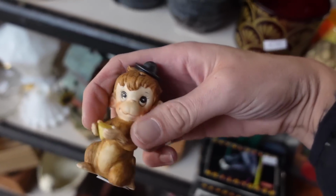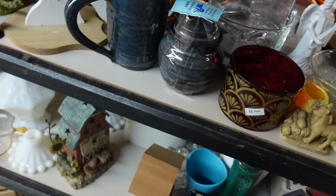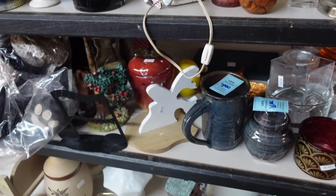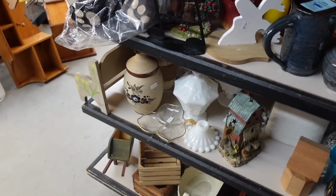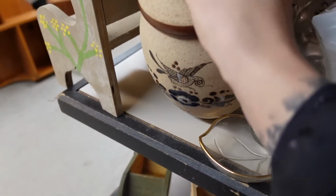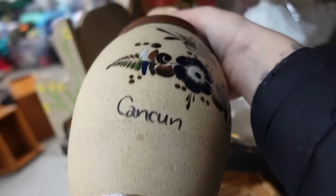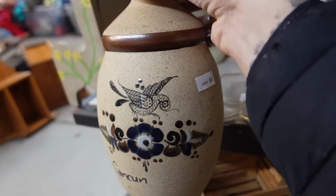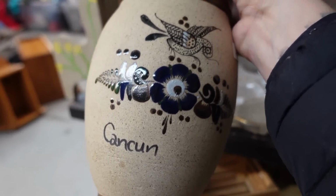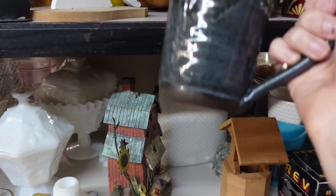The monkey was really cute. And I did decide to grab the little monkey figurine because there was no damage on it. Probably should have grabbed that pineapple too now that I think of it, but I didn't even notice the pineapple. I did notice this Mexican folk art piece. However, it was marked Cancun, and I really wasn't as interested in it because it was a souvenir piece. So I did leave that one behind. Usually I pick these up, but not when they are specifically souvenir pieces. I mean, most of them were souvenir pieces, but that one was specific to Cancun.